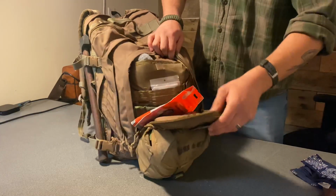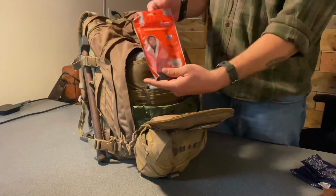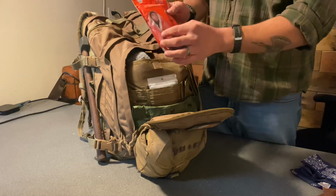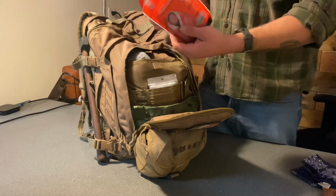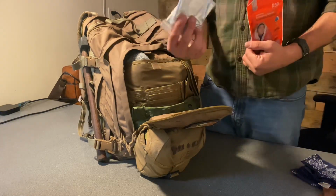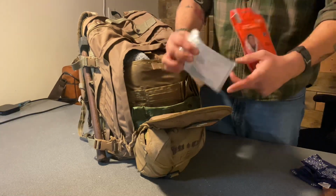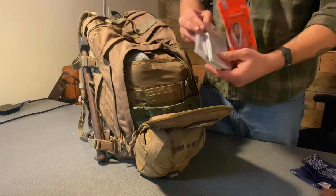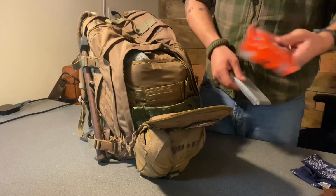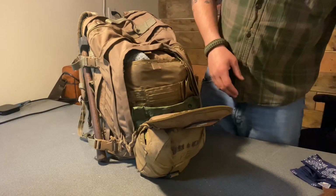The next pocket, I have an SOL emergency blanket. It has an orange side and the reflective side. And I think I have a couple more. Yep. So I have some more emergency blankets. These I got a 10-pack on Amazon for about, I think, $3 or $4. I have a lot of these laying around. Probably only need the one, but it's always good to have a couple extras.